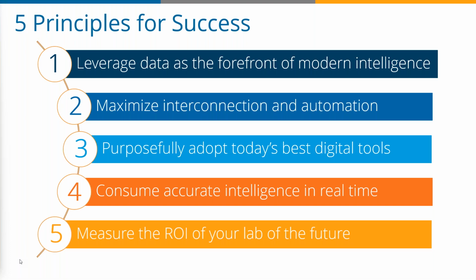The fifth and last principle is to measure the ROI of the lab of the future. Lab leaders should measure the return on investment of their digital transformation efforts transparently, predictively, and accurately. Integrating scientific data into the enterprise data lake allows for strategic decision-making and knowledge investments in the future of the operation. These principles collectively guide labs in their transformation journey towards becoming digitally advanced, data-centric, and highly efficient laboratories of the future. Each principle addresses a specific aspect of this transformation, contributing to an improved competitiveness and innovation in the scientific community.